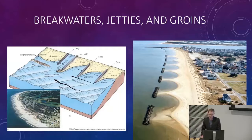Breakwaters are shore parallel structures, you can see on the right, and are designed to reflect wave energy. However, the committee estimated that it could cost up to $370 million per mile to construct, and further analysis would have to be done to ensure that they would actually work. And with both of these, you also end up with very unnatural-looking shorelines.